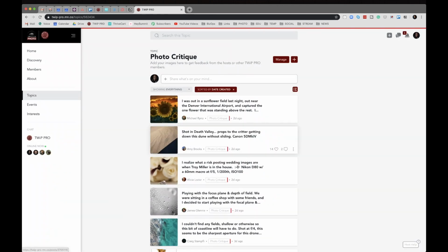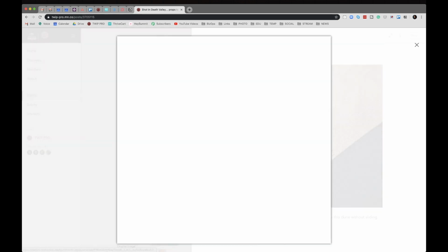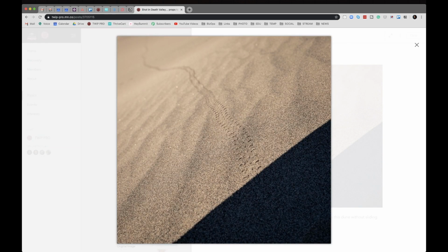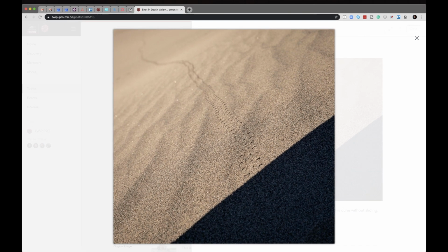All right, Amy Brooks is up next. And Amy says, shot in Death Valley. Props to the critter getting down this dune without sliding. Look at that. I think those are stink bug tracks. Stick bug or stink bug? Stink bug. I remember seeing these in Glamis a lot, so I'm not exactly sure, but I think that's probably a stink bug. But this is one of my favorites.